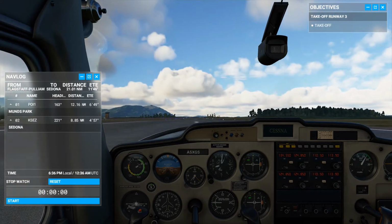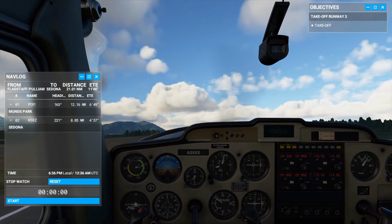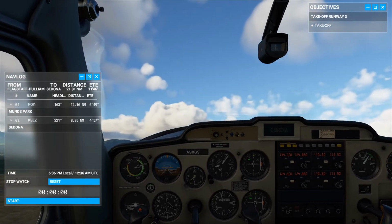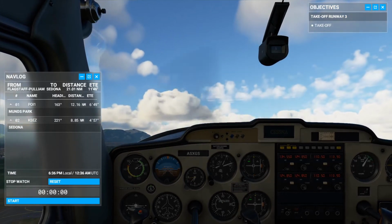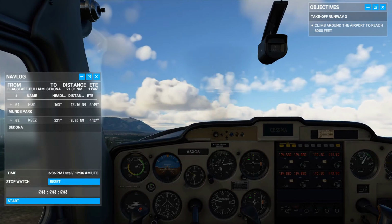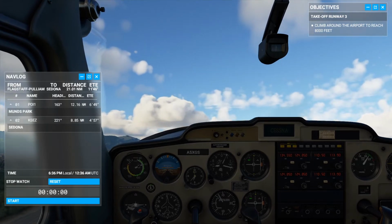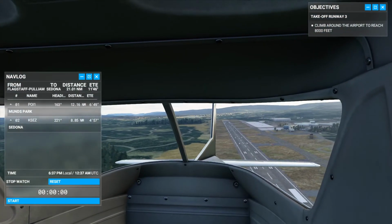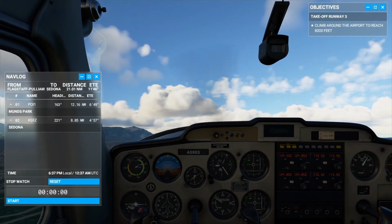Alright, 15, let's go. Let's climb. Alright, so our current goal is to climb to 8,000 feet. Well, eventually we have to come back to the airport. We've already drifted away. We're climbing 7,400 feet right now.